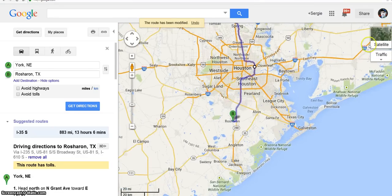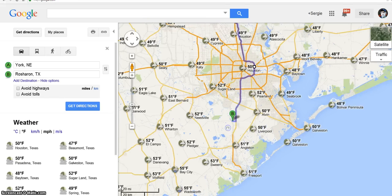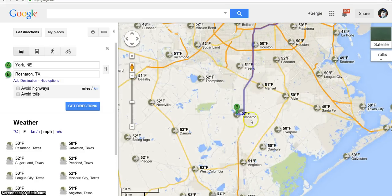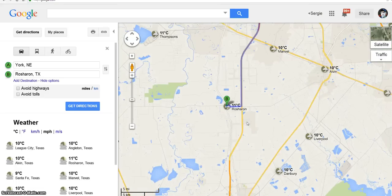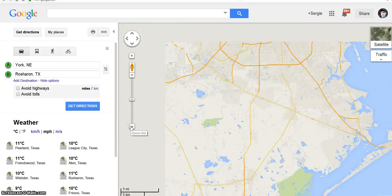Okay, let's check the weather over there. Wow, look at this. 52 Fahrenheit. That's +20 Celsius. What? 11? 11? I thought it was 20. Okay, 11. Yeah, alright. That's still pretty good. So that's still, you can wear shorts and stuff like that.